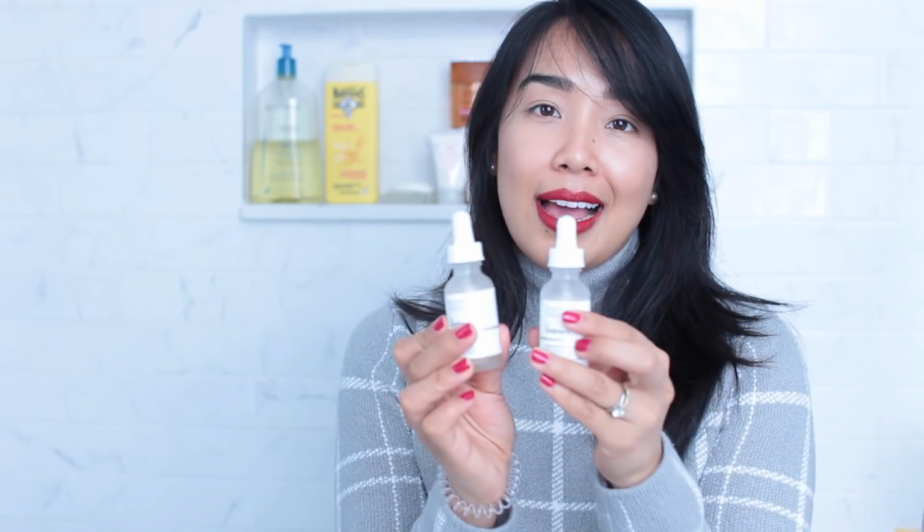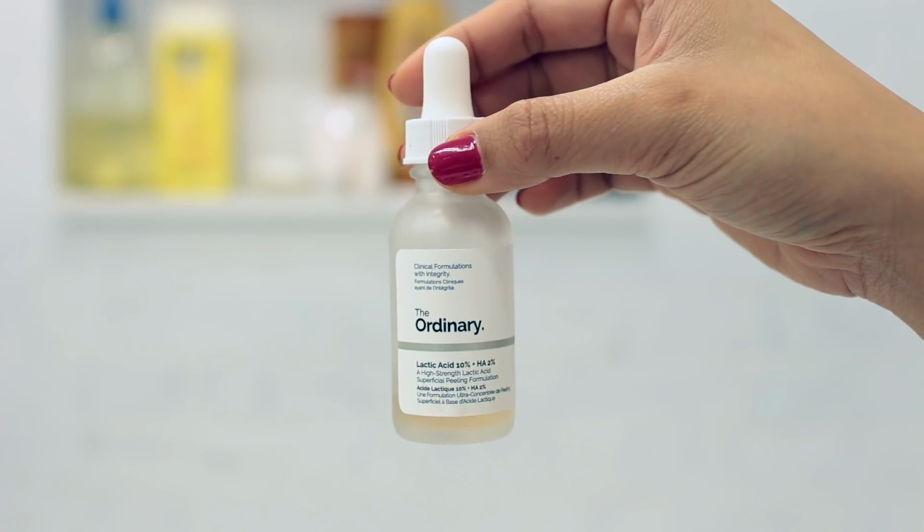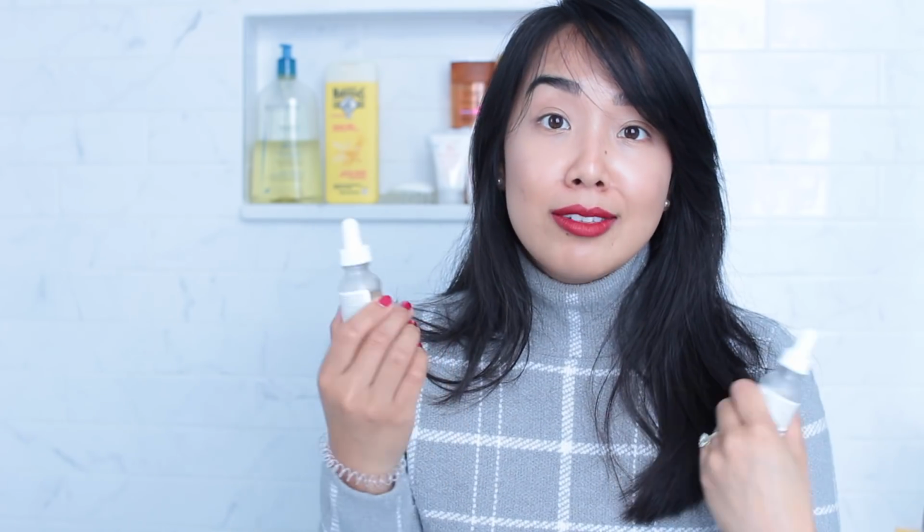I have two of the lactic acids from The Ordinary. So I have the 10% and also the 5%. And I really like lactic acid for that mild exfoliation to your skin. So I only like to use these about once a week, usually on the weekend. No particular reason. I actually don't find them very irritating, but with all of the other products that I'm using, I just don't find that I need to use this on a daily basis. You can, because they're definitely gentle enough, but I personally don't need to, so I only use it once a week as a treatment more than an everyday part of my skincare routine.